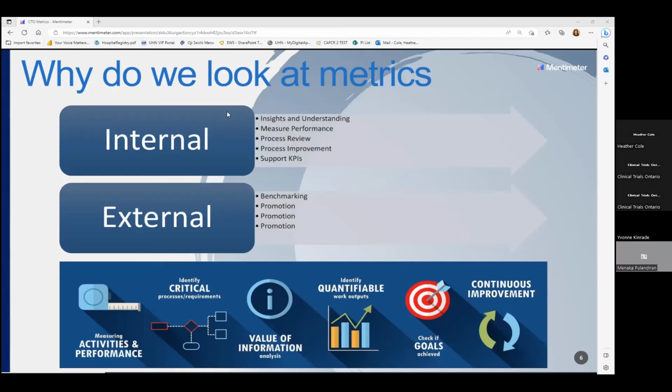And one common one could be things like, how many clinical trials did we open last year? That's a very common one where people do tend to start out. And that gives us something to start looking into. Now, over time, we might want to start to measure our performance by looking at the number of clinical trials that we open each year. And that's another internal thing. So how does our operations change year to year? Is our volume going up or down? Is our workload going up or down? And how do we end up managing that?